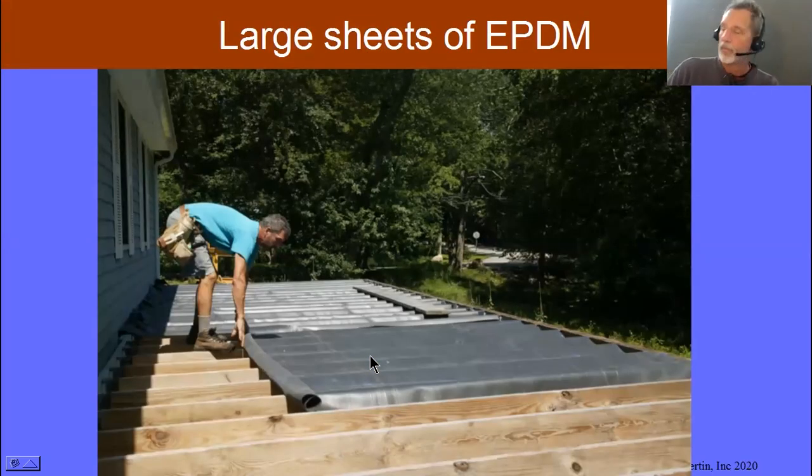So let me go through my quick and dirty overview of the system that I use. Now, there are a lot of different pre-manufactured underdeck drainage systems. Some attach from the top of the deck. That's the way I do this one. Some attach from the bottom of the deck. Some go in between the floor joists. Several different ways of doing it.